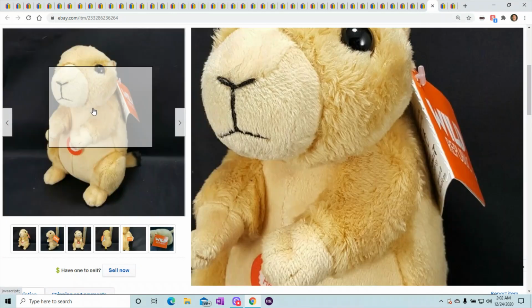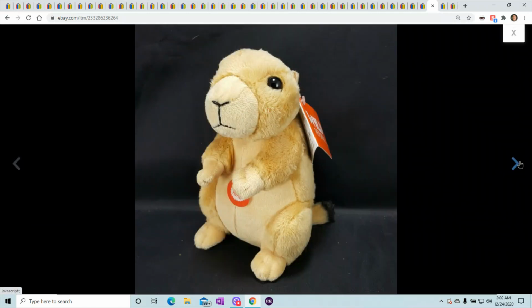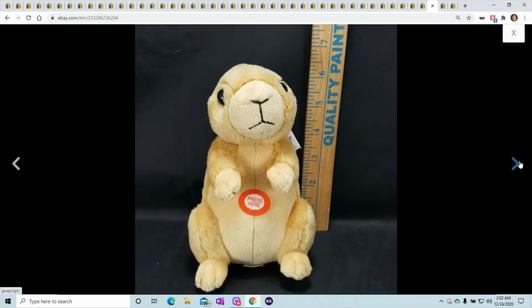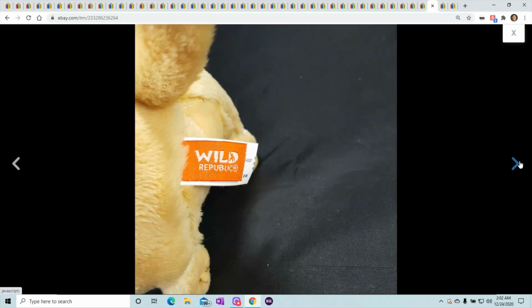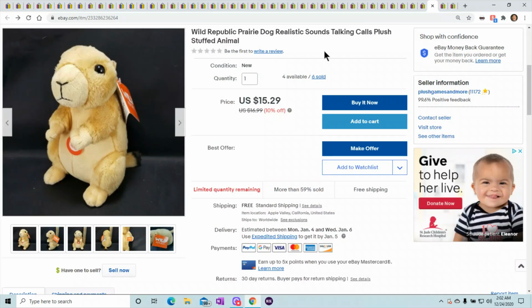Wild Republic Prairie Dog. These are the ones where they actually put the sounds that the prairie dog made into little sound chips in the animal. So if you press the button, it makes the authentic prairie dog sound. I talked about this lot that I purchased a long time ago. Anyways, 6 sold so far for $15.29.